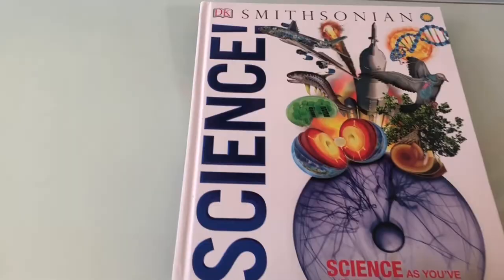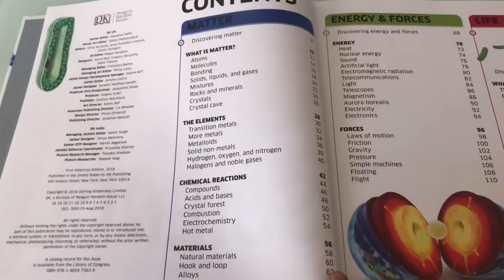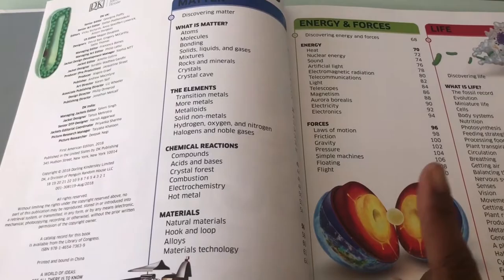The next is Science. Science is like a culmination of animal and space, and it's really cool. So you could really get this and not get the other ones. I got the other ones because there's more detail in the others. But Science goes through the elements, it goes through energy, then it goes into life. It gives you a broad overview, right?